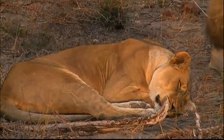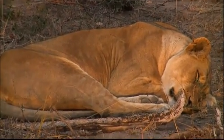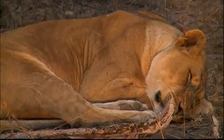But we have gone back to snoozing. There's nothing that can sleep quite like a big cat.